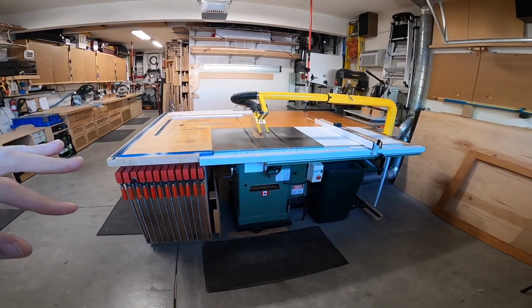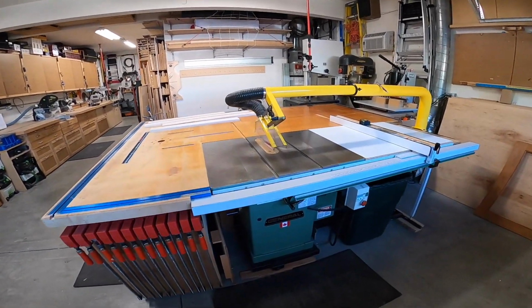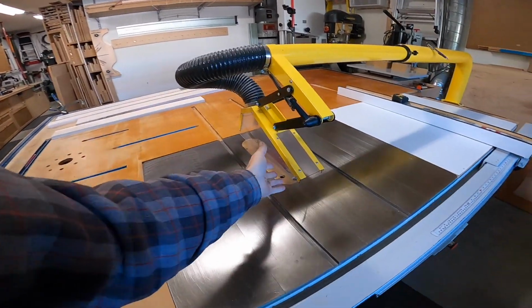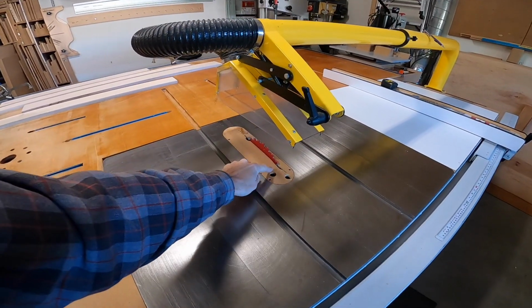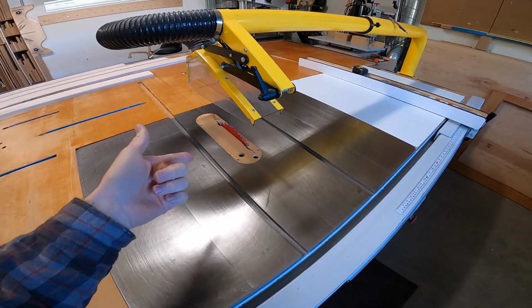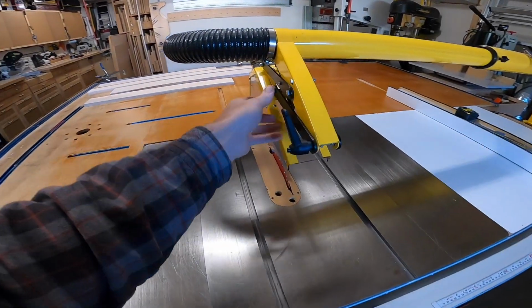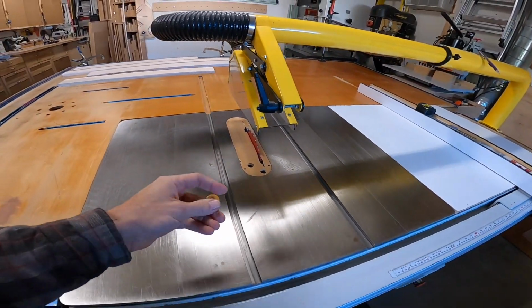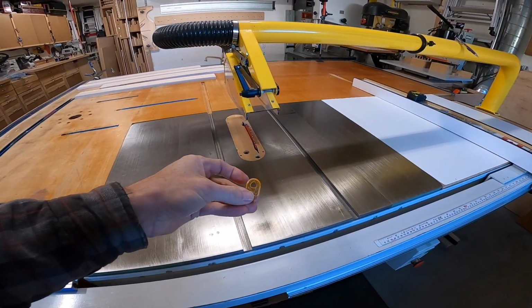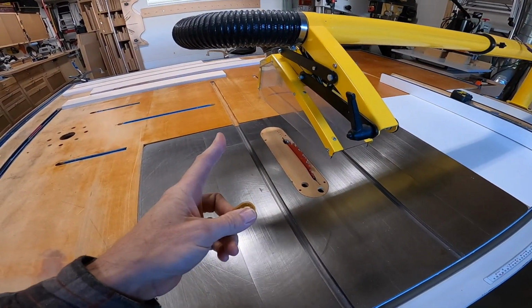Now, if you've seen my video on my table saw blades, my main go-to blade for pretty much all my work is going to be my Freud thin kerf. I like the thin kerf glue line rip. Another part of this ensemble is this guy right here. This is a splitter. And these splitters for me are vital because my saw does not have a riving knife.